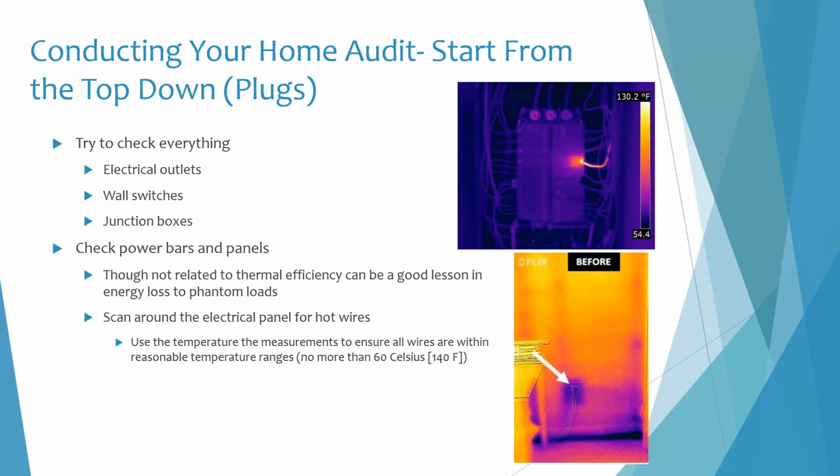But in addition to that, being able to identify hot wires or circuits that might be overloaded can be of value, especially if you see something that you think the owner should be aware of as part of just understanding their home and maybe mitigating the risk of fire.